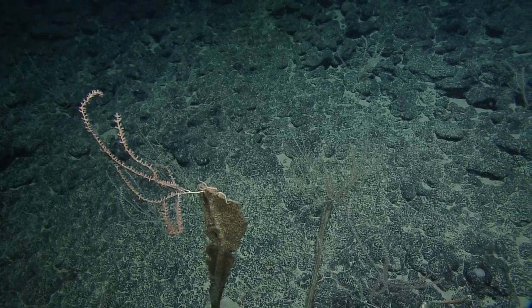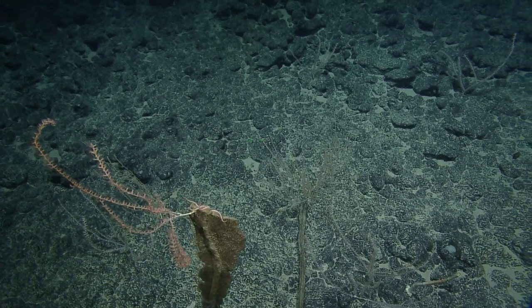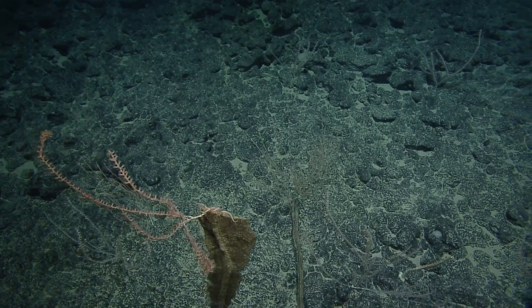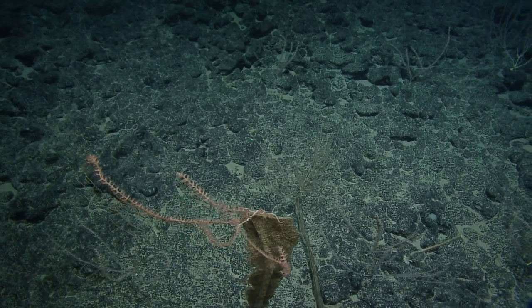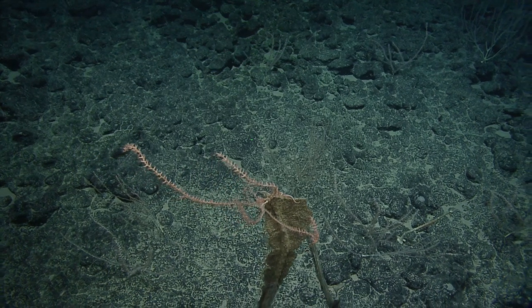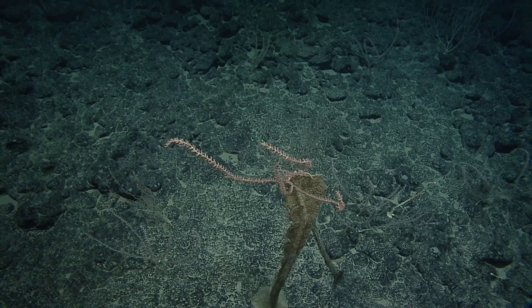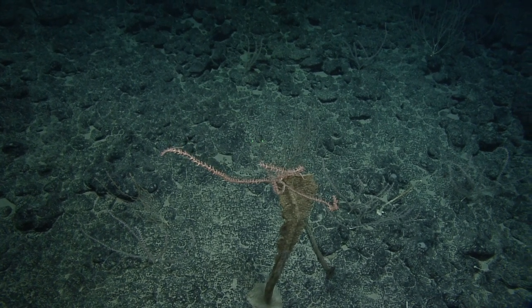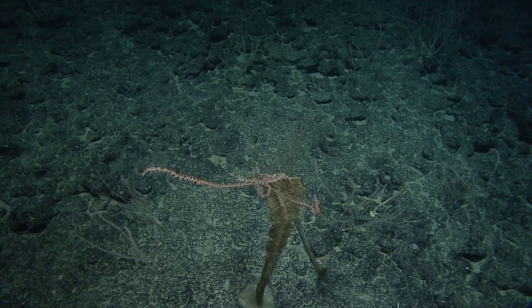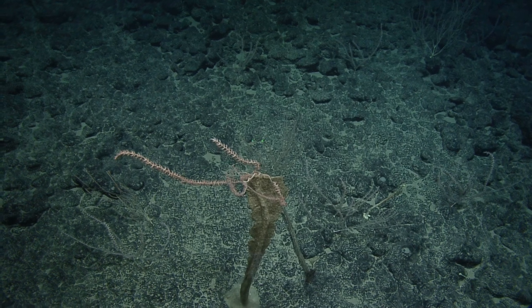Oh, that's a good shot. Yeah, that is a good shot. And then the brittle star just poking over. It shows how much harder the material of the sponge must be in order for the coral to settle on it. The sponge is not alive. No. The sponge isn't alive.